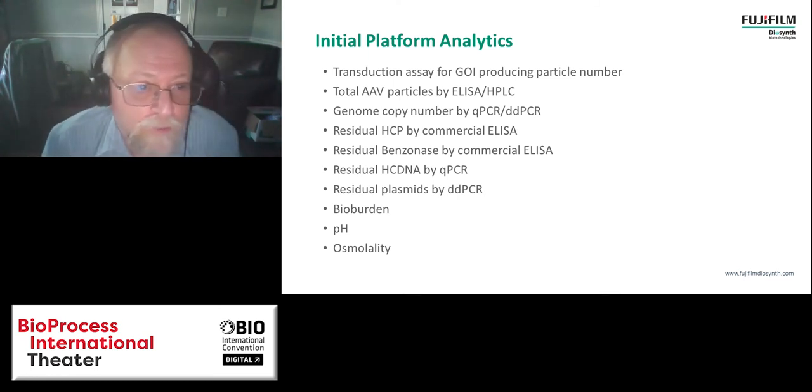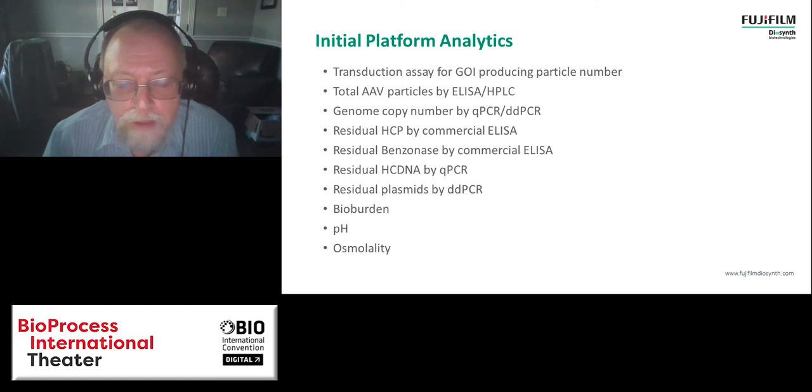We also will offer capabilities for final product using our Vanrx filling machine. In terms of initial platform analytics, we will have transduction assays to look at the number of GOI producing particles in our platform. We'll also look at total AAV particles by ELISA or HPLC, genome copy number by qPCR or ddPCR. We will look at residual whole cell protein using commercial ELISA. We already have qualified a benzonase commercial ELISA, which we can set up then to just verify with any final client's particular formulation to make sure that there's no inhibition.